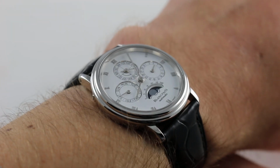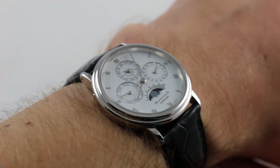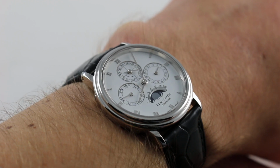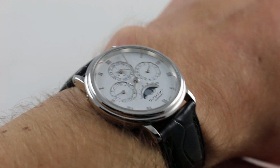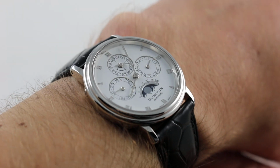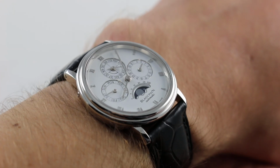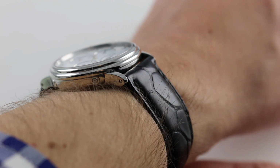Today we're discussing a little giant, a direct descendant from the models that relaunched Blancpain as a luxury manufacturer in the modern era. This is the Blancpain Perpetual Calendar Moon Phase. Automatic winding with perpetual calendar and a moon phase complication. This 34mm platinum timepiece can be seen and purchased on our website.